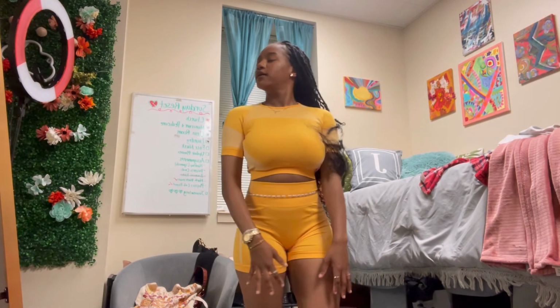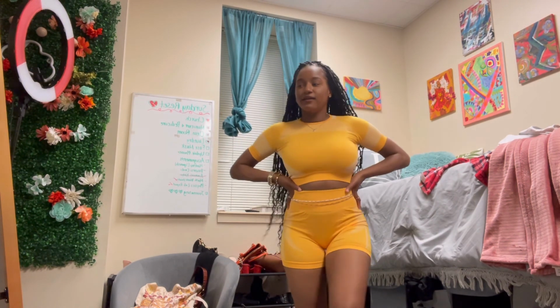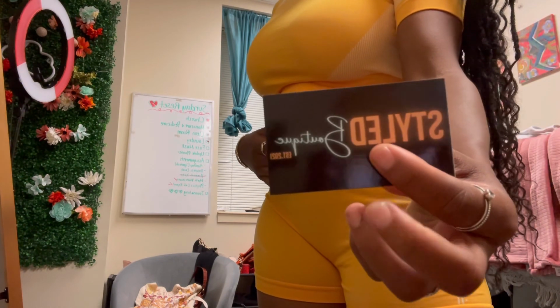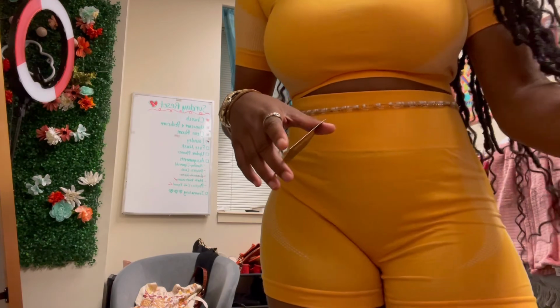So yeah, those are two things I got from her. And then another thing I got, this is super cute. It's form fitting. I love the color. I love the fit. I got this in a size medium. Styled boutique. So I think I paid $15 for this set. The glasses were $10, the nose ring was $5. Yeah, I'm about to eat my food and I'll catch up with y'all later maybe.